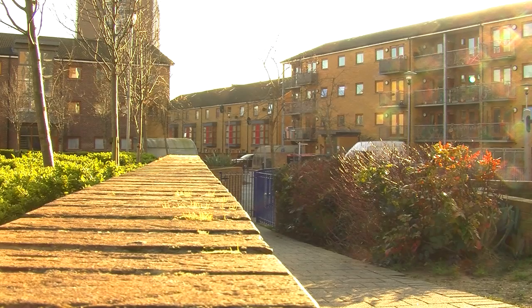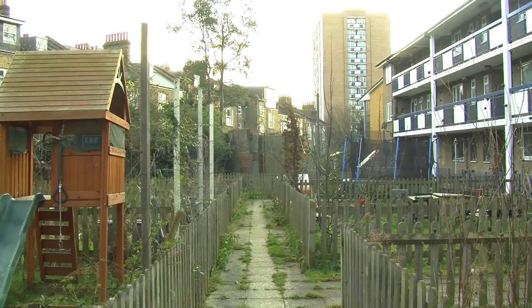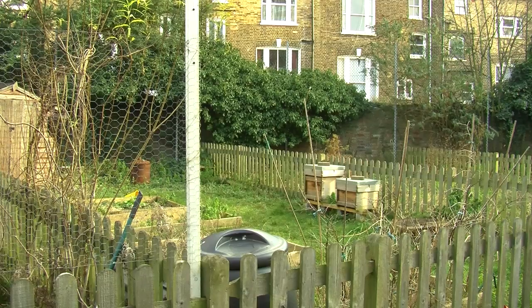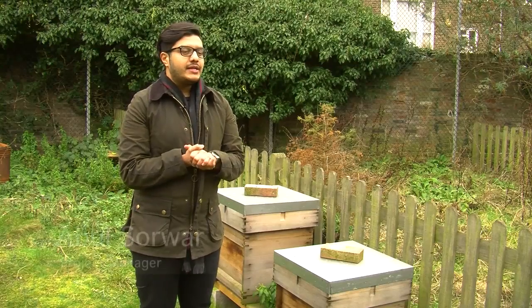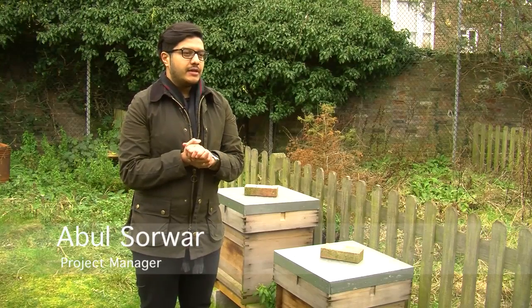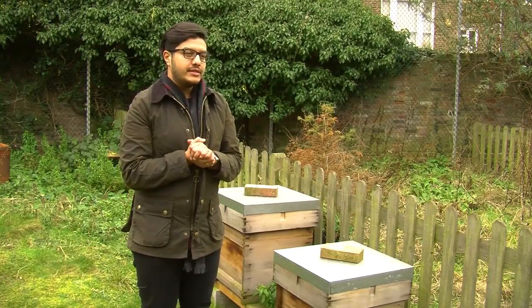Have you ever imagined this is a beehive back in your garden? Residents of George Downing Estate in Hackney decided to do something different this year. Well, basically, we had a consultation event with the residents here, and they decided that they wanted something different this year from the normal vegetation and the fruits that they grow here in the garden.